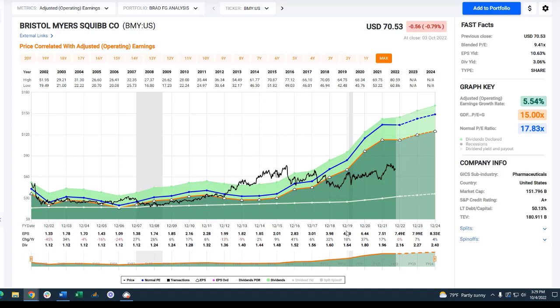My current posture on this company is it's a very high quality company. A lot of the negativity is a function of the big acquisition of Celgene, but the big acquisition of Celgene has also done a lot for their top line, as well as I think their bottom line going forward. They are going to have to digest things from here.